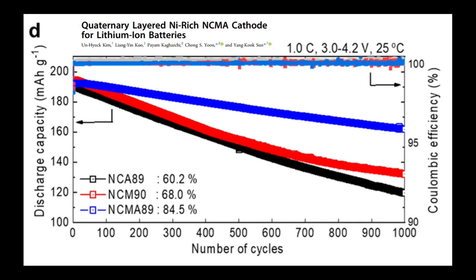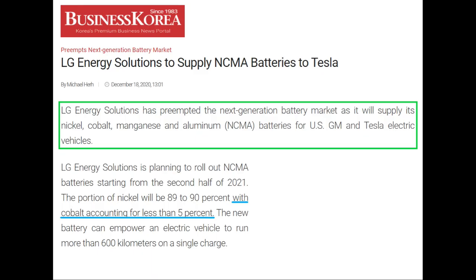Although this chemistry wouldn't be as durable as what the media has dubbed the million-mile battery from Jeff Dahn's lab, depending on the pack size, it might be capable of 1,000,000 miles in real-world conditions. However, it's difficult to tell from this image alone. The cycle life of NCMA for Tesla would depend on factors like the cathode and electrolyte pairing. There are reports that Tesla is already planning to purchase NCMA batteries from LG Chem, which was reported in late December. These would likely be for the China Model 3 and Y.